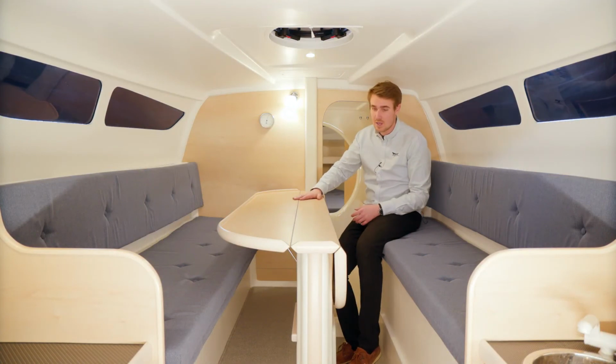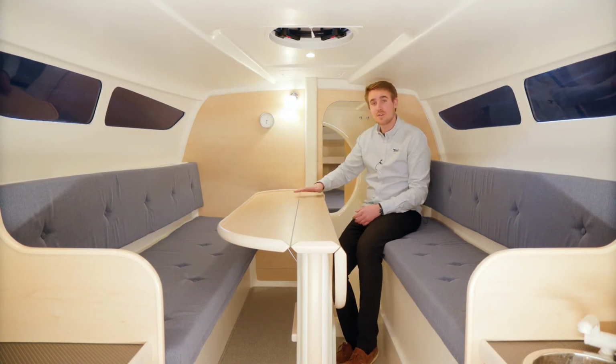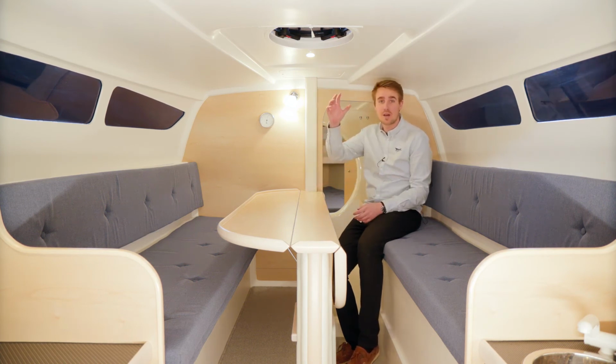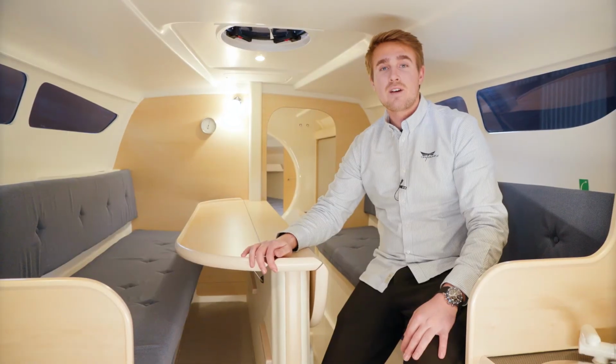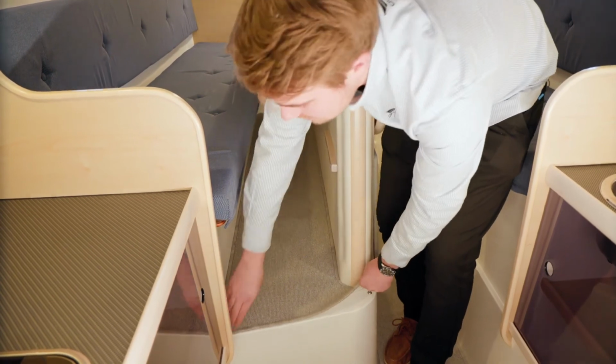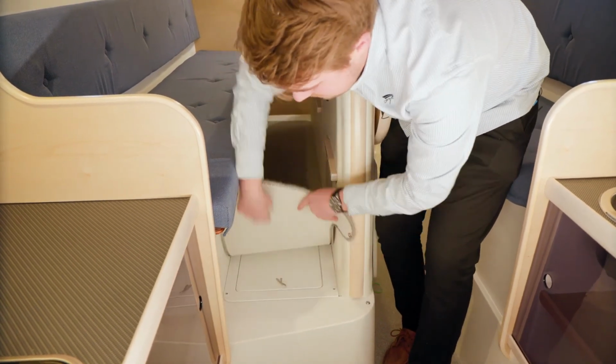Here under the table, we actually have the centerboard trunk. It's completely sealed off, and you control the centerboard with the control lines in the cockpit. Right under the carpet, the owner of this boat has ordered the optional extra 60-liter cool box.